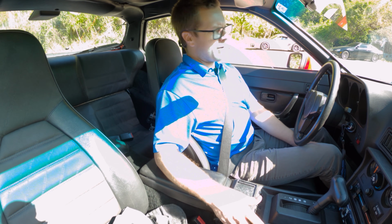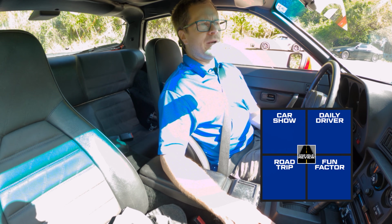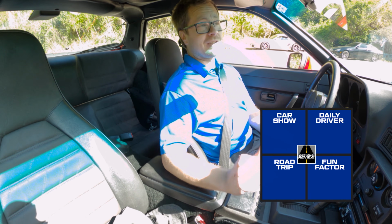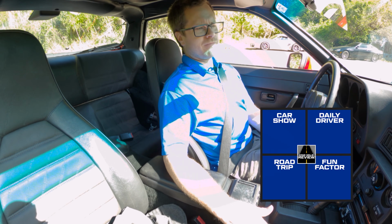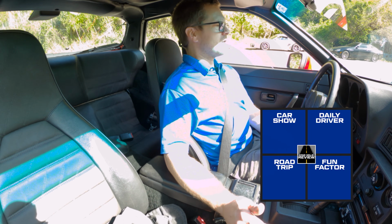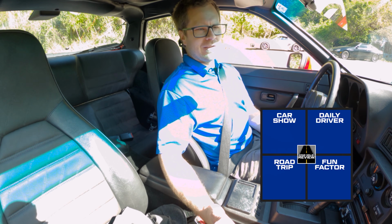So here we go. Here are my ratings for this car. So, car show. The 924S is not super common anymore, not like what you would see 10 years ago. And I also don't think the automatic transmission in the 924S's case does it any favors. Most people are looking towards the 5-speed manual as the desirable transmission here. But it's Guards Red, a pretty standard color, so it stands out even though a lot of 924s and 944s came in this color. Yeah, people like seeing this.